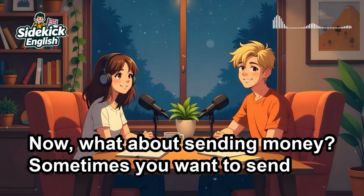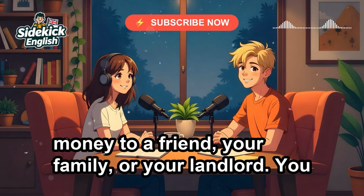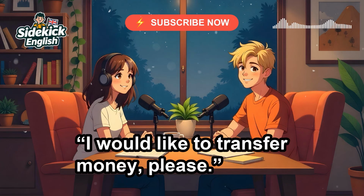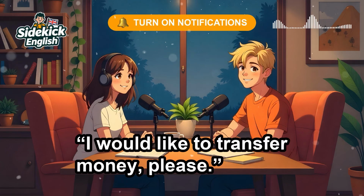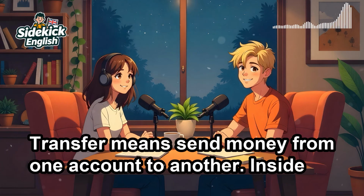Now, what about sending money? Sometimes you want to send money to a friend, your family, or your landlord. You can say at the bank, "I would like to transfer money, please." Transfer means send money from one account to another.